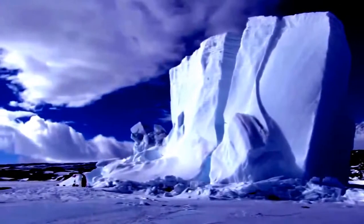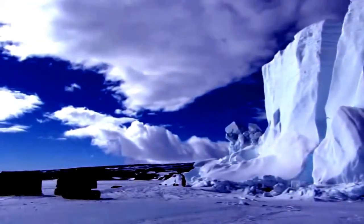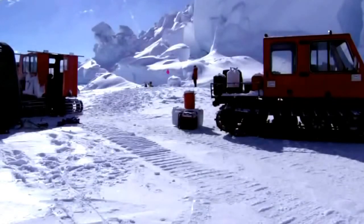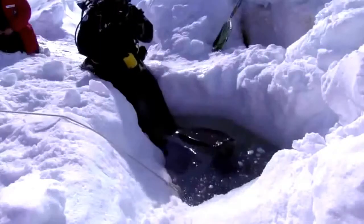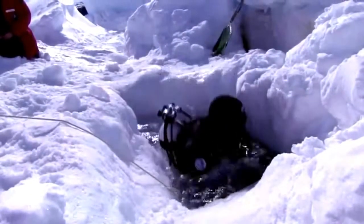But the team is determined to dive an iceberg and find this berg frozen in the sea ice. The berg appears to be in very deep water, not the most interesting diving. But at least there's a seal hole to dive through, and what they discover is a complete surprise.